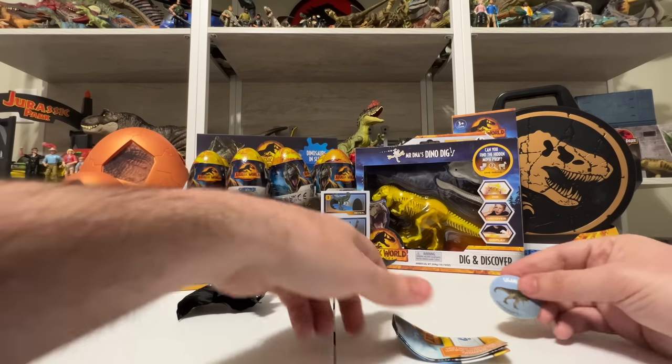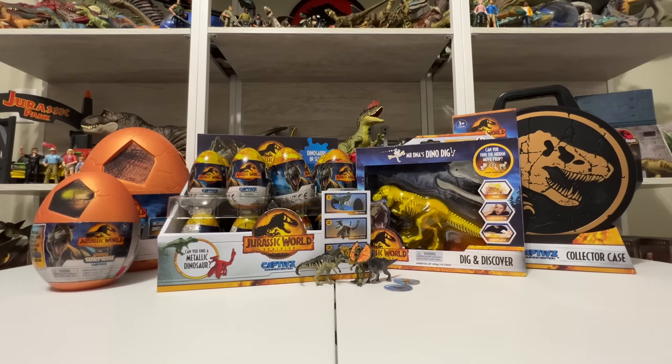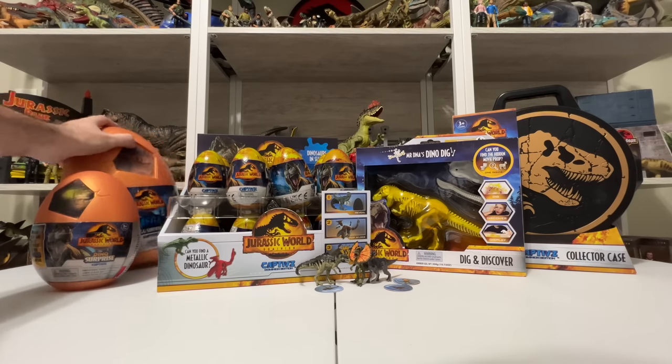So we got Giga, Dilophosaurus, and Parasaurolophus out of four eggs. Let's go ahead and move on to another item. Which one should we do? Should we do one of the eggs? Yeah, let's go ahead and do one of these eggs. We'll do the big one.